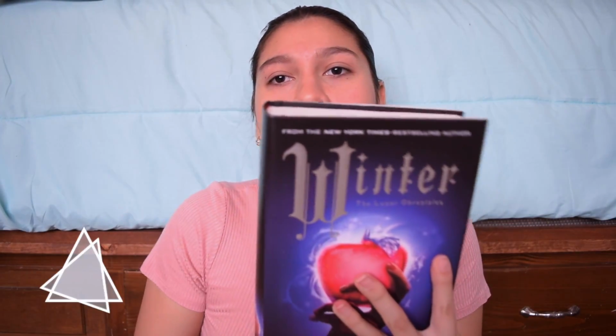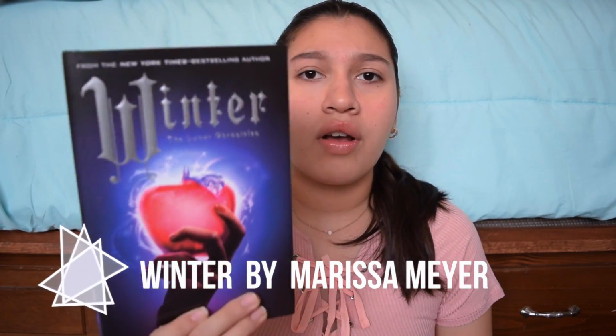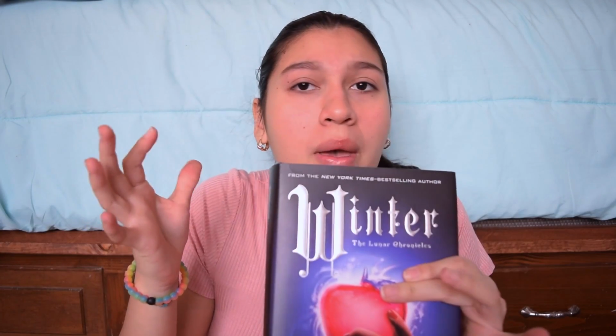Gonna read it soon. The other book I see here is Winter by Marissa Meyer again. This is another book of the Lunar Chronicles series. I think this is the last one that came out, and it's heavy. It looks like a long book, about 800 pages, and they're like teen Bible pages. Really heavy, but I really want to read the Lunar Chronicles series, and I just know they are retellings, so that's everything I can tell you about this.